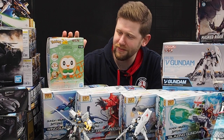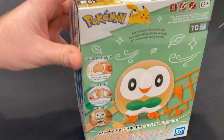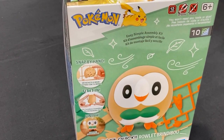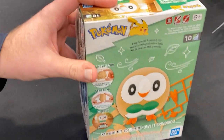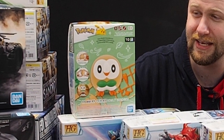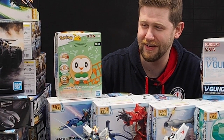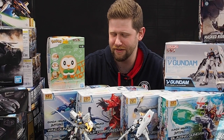Pokemon. Rowlet, the latest release in the Pokemon range. Rowlet Gen 7. It is so adorable. I would put it up there with the Sleeping Eevee and the Oshawott. Very, very cool, very adorable. I mean, it's an adorable little owl. You can't go wrong with it.